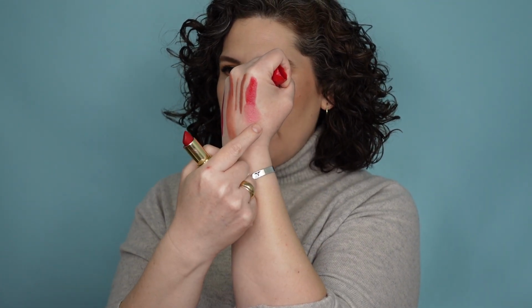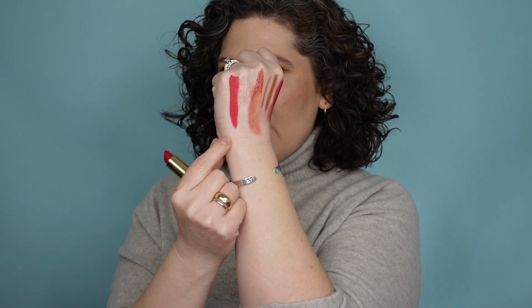Oh my goodness. I love everything about this lipstick. Look how pretty she is. See how there's a little bit more shine to the Victoria Beckham? This one's matte straight from the tube. Uber pigmented. This is the second red I have from this line.